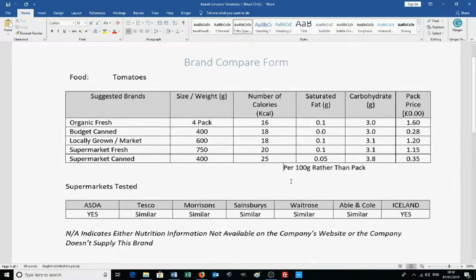Obviously, arguably, if you have a can of tomatoes you probably eat the entire can, but if you have 4 tomatoes, you probably incorporate them on sandwiches or whatever, so you're not going to eat 4 tomatoes all at once. You may do, but we're going for 100 grams rather than per pack. So there's no great deal of difference between organic and canned. However, if you want to lose weight, go for organic fresh. Failing that, you can go for budget canned, which is 2 calories more. And if you want to gain weight, then go for supermarket canned at 25 calories.